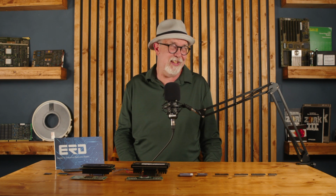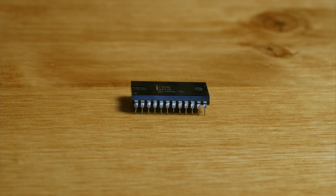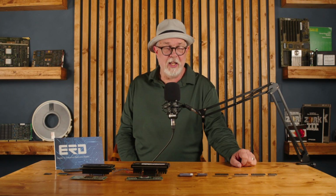And the power that they had early on was they really couldn't do much. I mean, they're more like a calculator in the earliest ones, and that's an example right here. This is an Intel 4000 series microprocessor. And of course, that microprocessor is one of their first products and one of the first microprocessors ever developed. And it could run a calculator pretty well, but other than that, not much else.